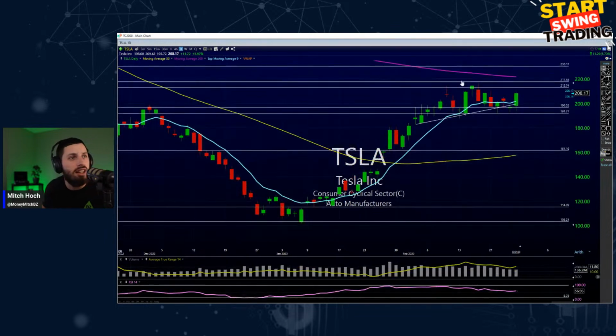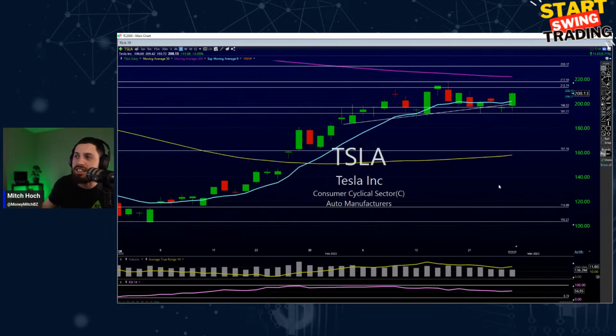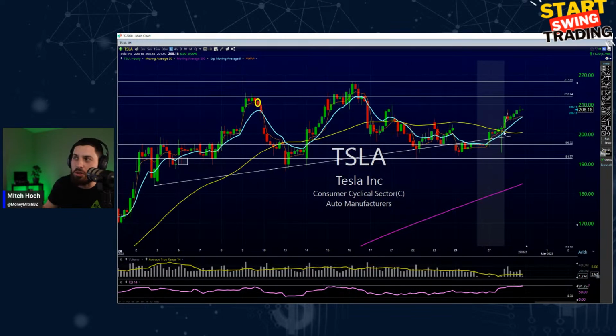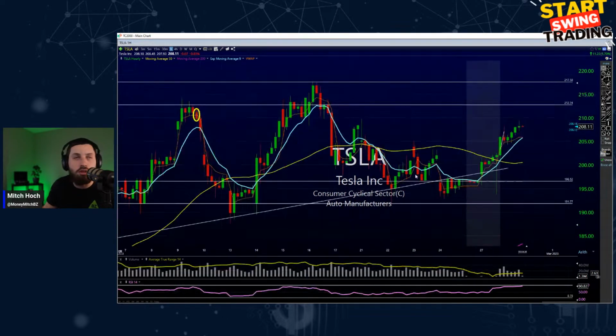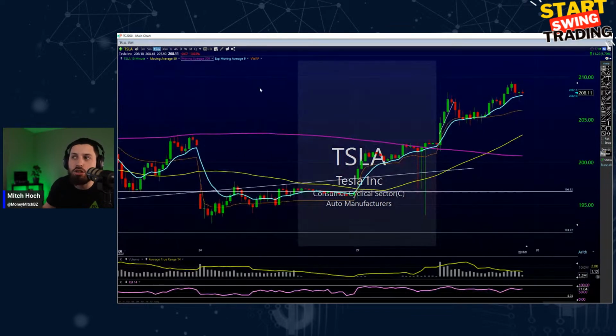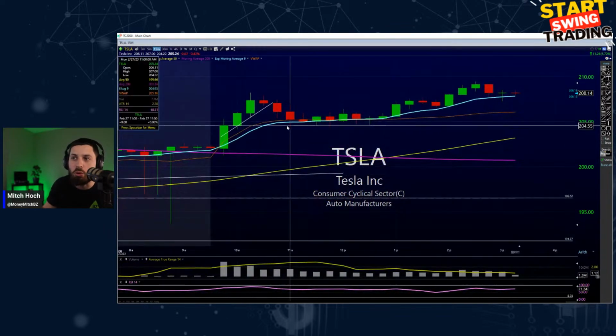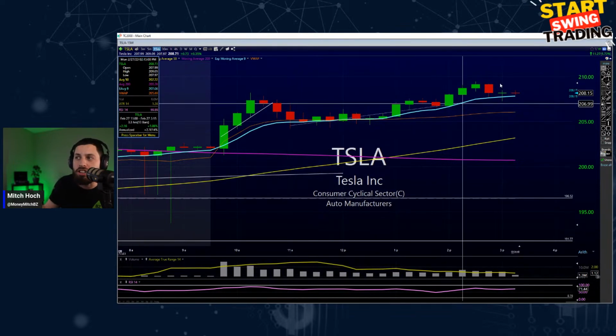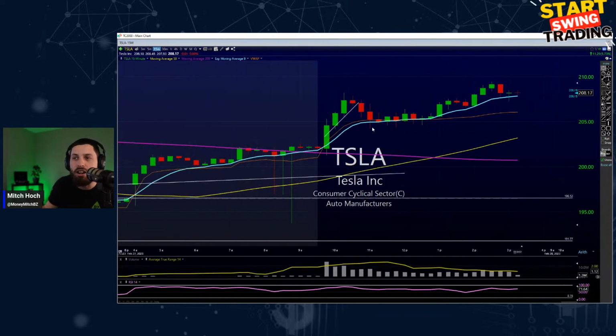Let's go to Tesla. Tesla was definitely one of the stocks that helped lead the rally today. Look at the hourly chart, just continuing on the uptrend. I think that this one was really important to try to get as close to 204 today as possible. We did get a pullback towards 204.22s. It didn't get back there to 204 exactly, so I didn't get to join the party today for a swing to the upside on Tesla.